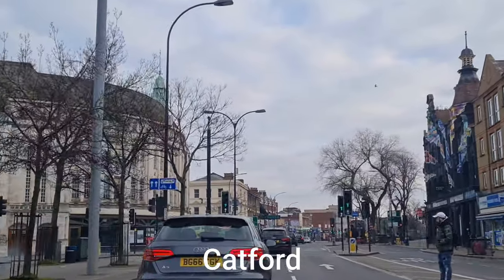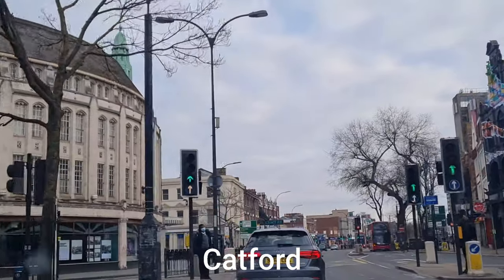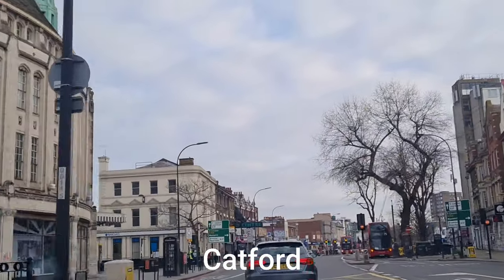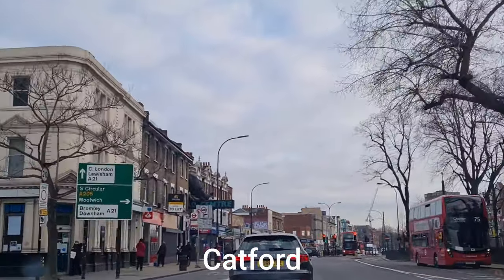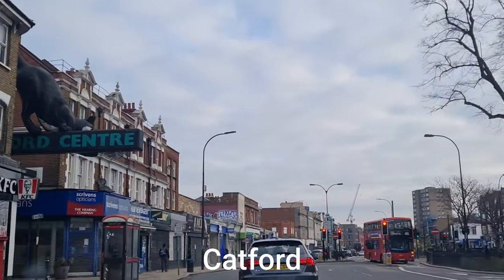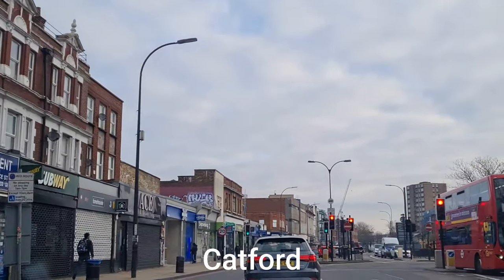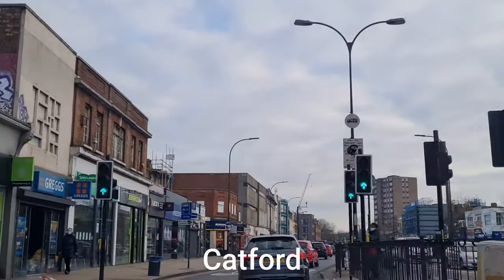Straight towards from Catford towards Lewisham. It's the best possible way to take in order to beat the traffic and in order to get to the eastern part of London from Bromley. This is Catford. The rush hour.